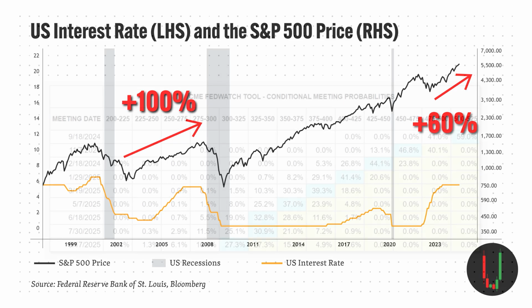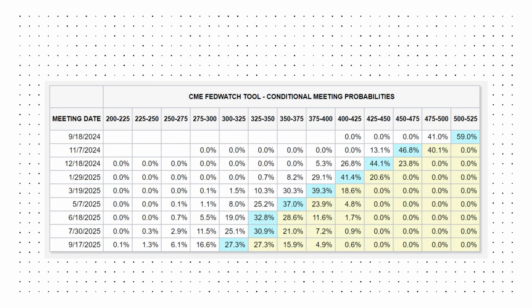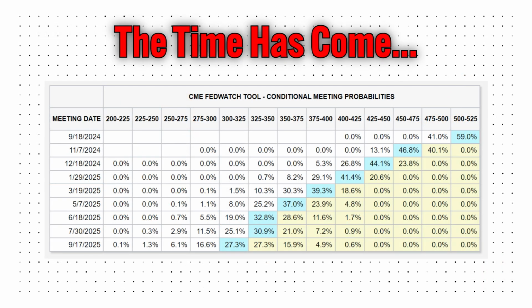During the Jackson Hole Economic Symposium, Jerome Powell publicly advertised that they would cut the rates in September. The only question left is whether they will cut by 25 or 50 basis points. According to the CME Fed Watch Tool, the probability of a 25 basis points cut is 59%, while the probability of a 50 basis points cut is 41%. So there is no consensus among investors.